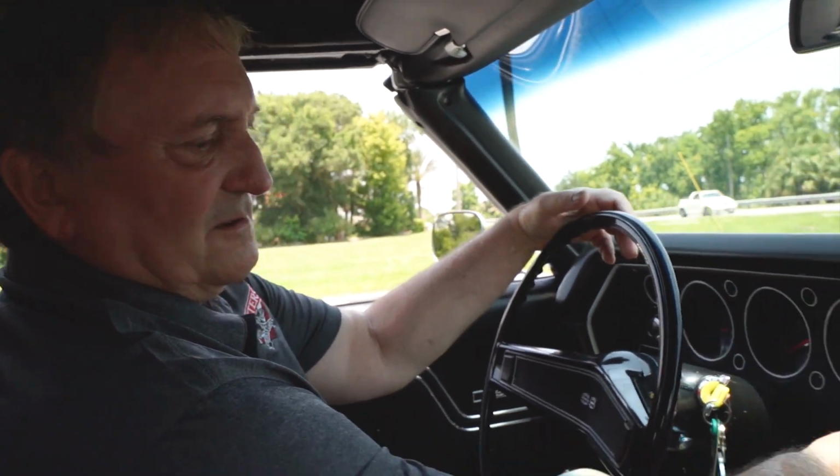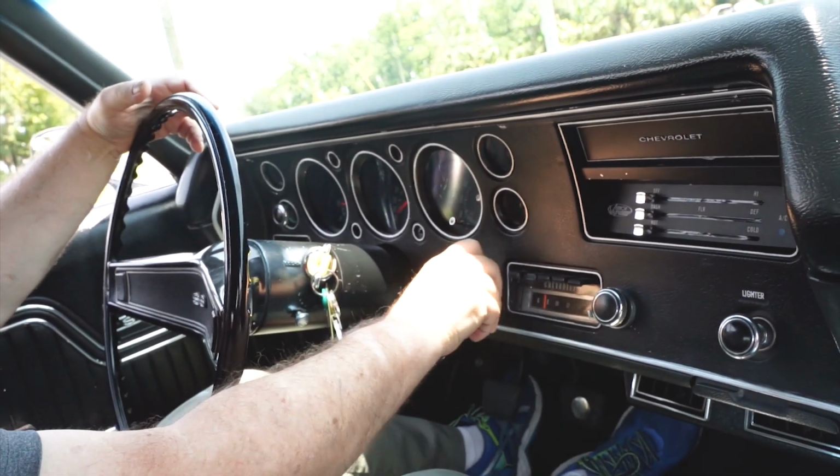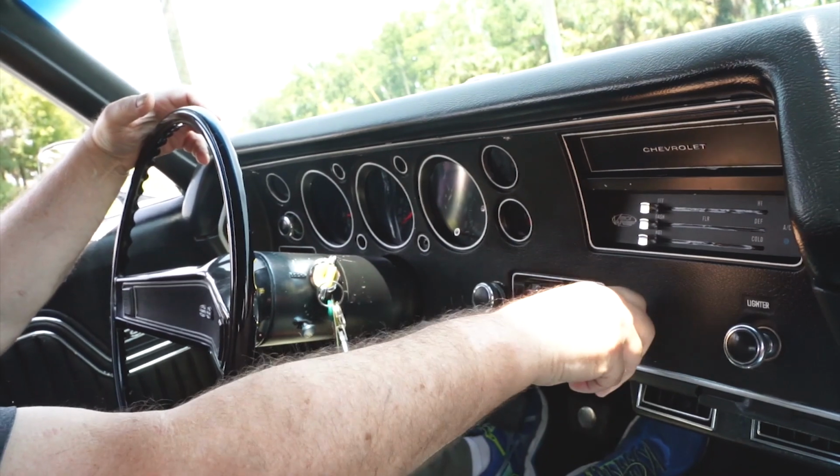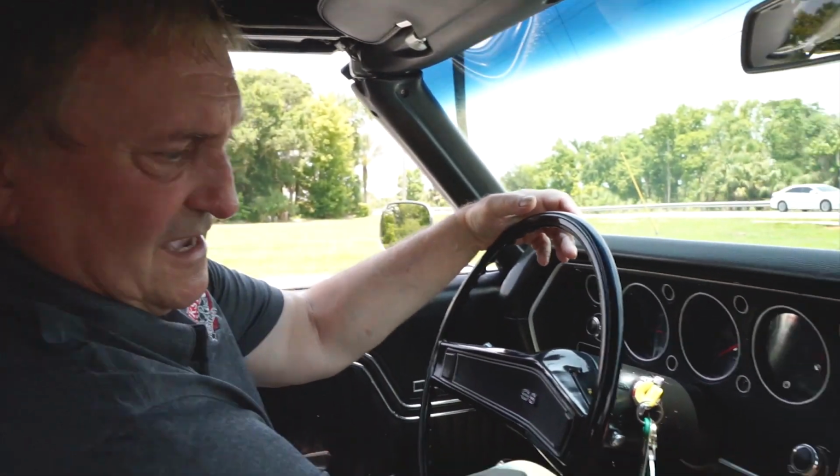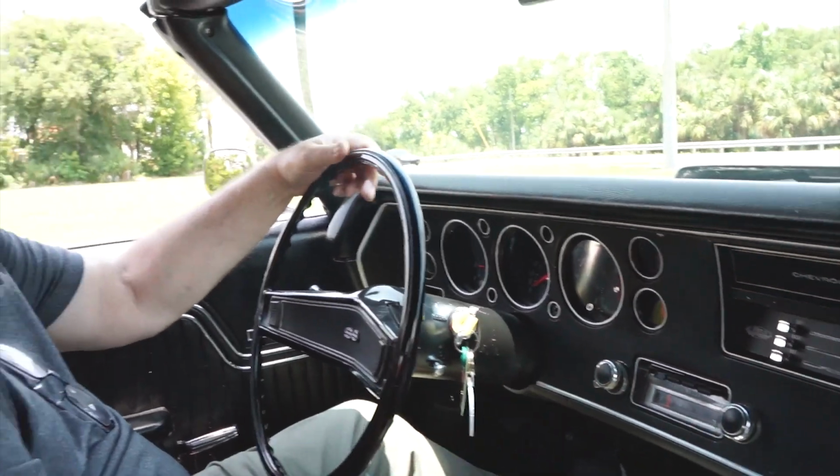What do you think? Radio? No way. There's no way a radio is going to work after all these years. And it doesn't. Radio doesn't work. But it is an original 8-track radio. You'd never take that out.